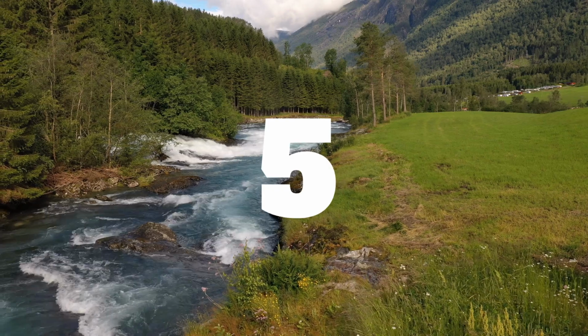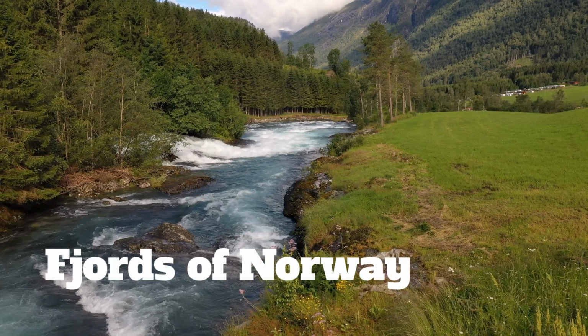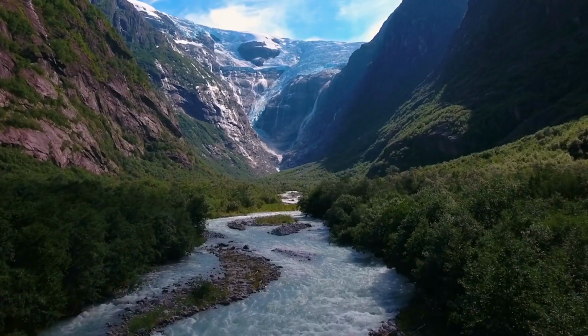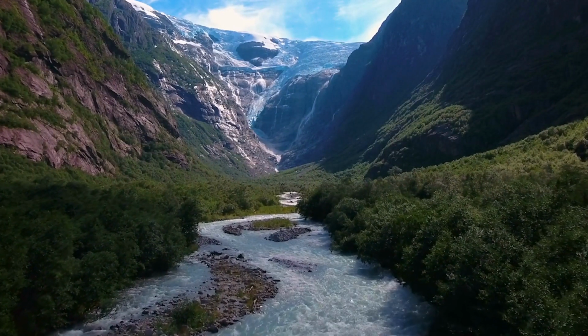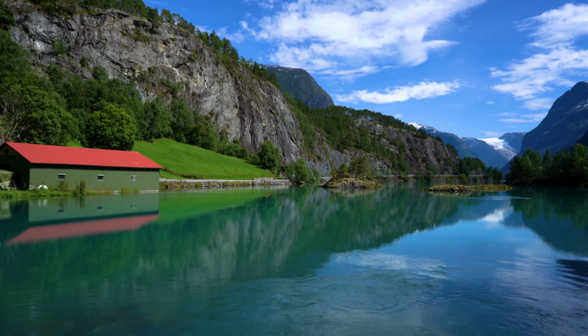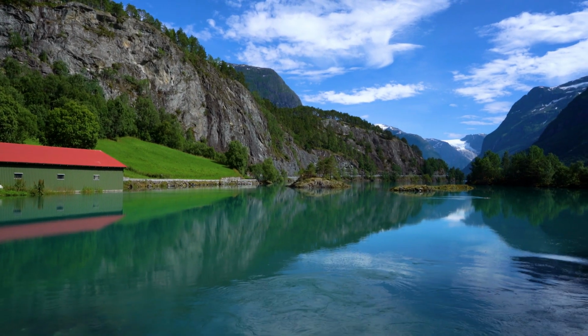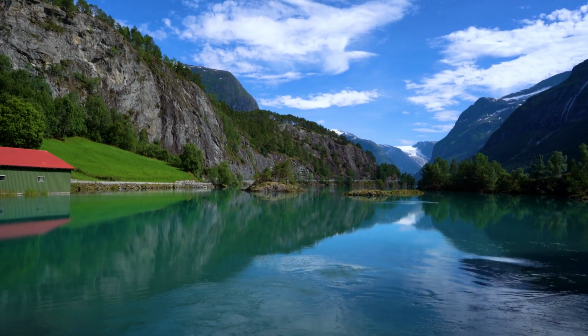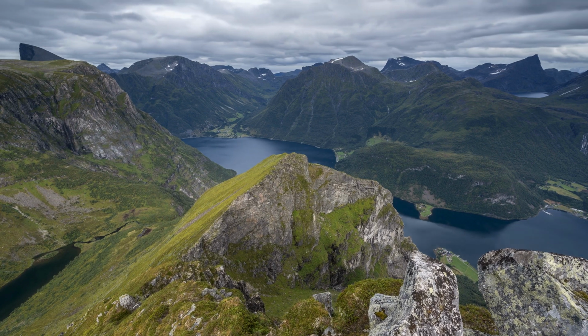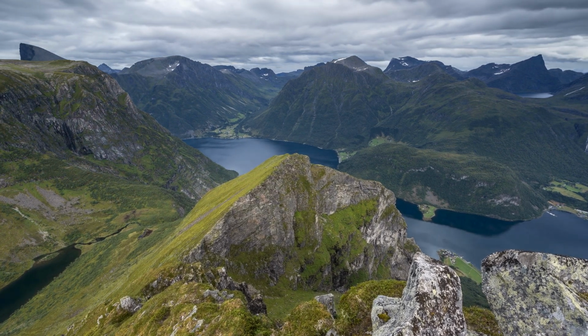Number 5. Fjords of Norway. The majestic fjords of Norway are among the main draws for tourists. The towering U-shaped valleys and their carved cliffs were created by glaciers over an inconceivably long period of time, around 2.5 million years, creating a breathtaking panorama that is almost too large to take in.